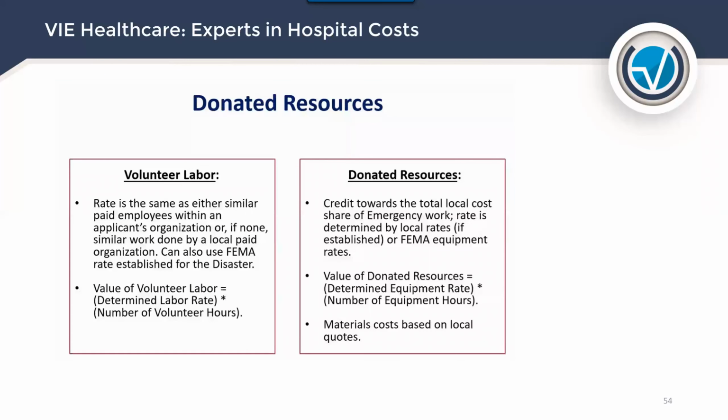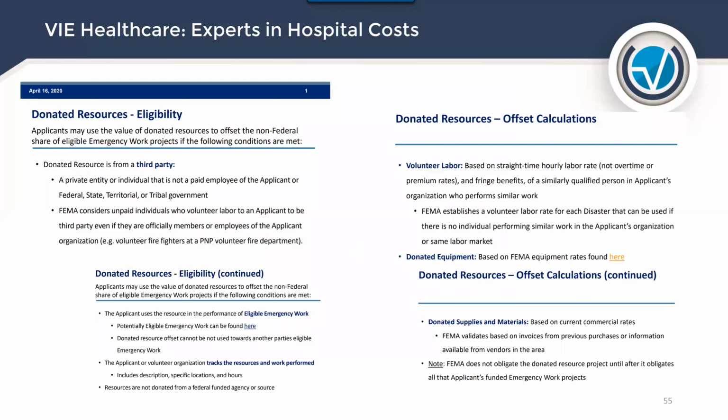So, donated resources. FEMA will reimburse 75% of the cost. For the 25%, you can deduct donated resources and add them to that 25%. So volunteer labor, donated resources, there are a number of different donated resources that would be included in this category. And again, you'll get this as a resource. And this is directly from the FEMA site. It talks about the eligibility. So it's donated from a third party, and it goes through what they considered would be allowable.